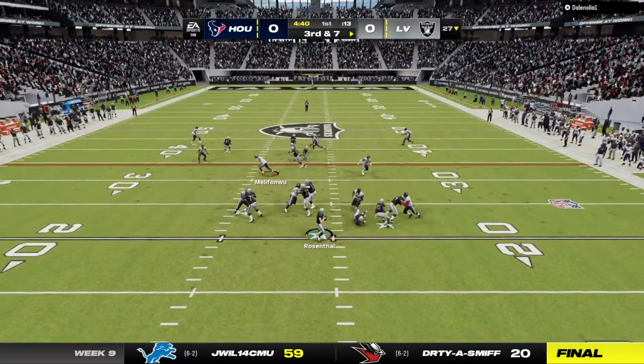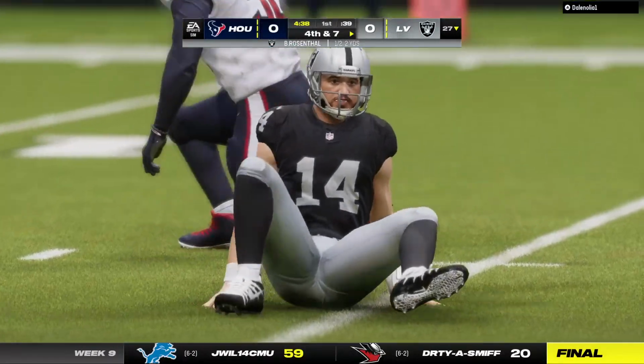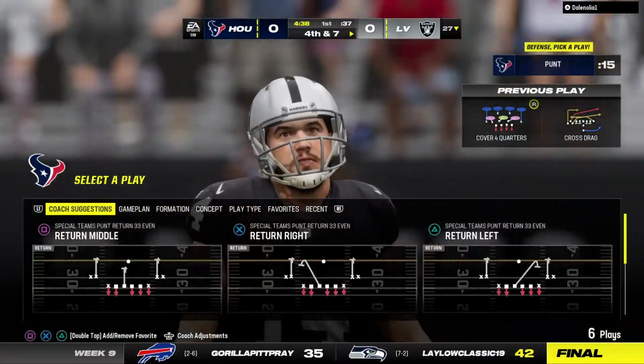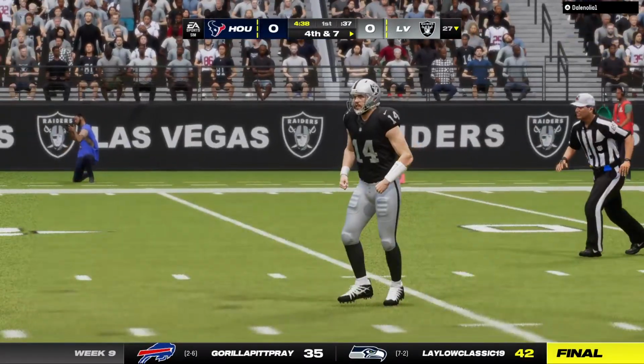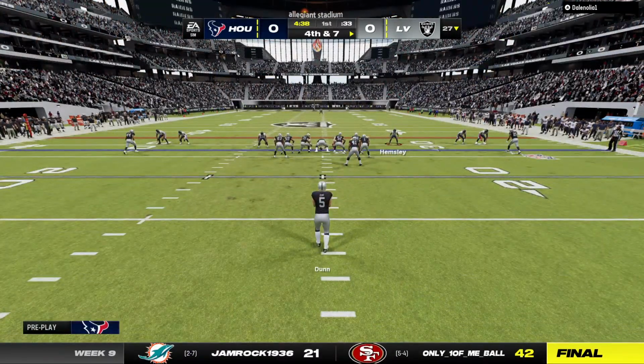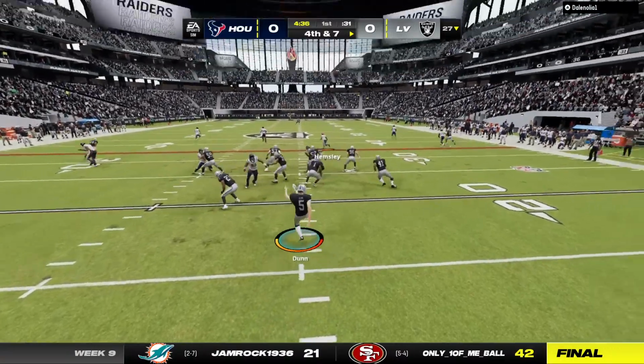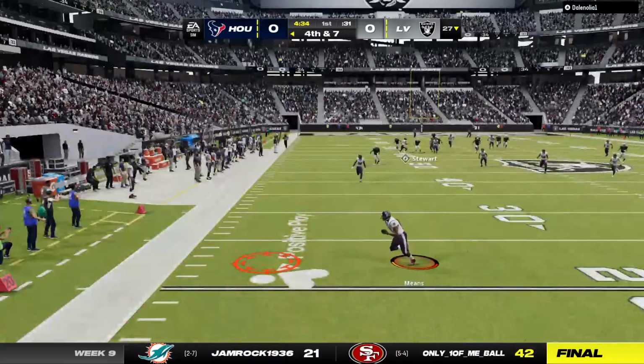On 3rd down, Rosenthal. Oh, he had him. He was open, but he couldn't get it to him. It's incomplete. That was their first 3rd down try of the game, and clearly something was off in the execution of that play. Good news, they've got a whole game left to clean that up and start clicking on those key 3rd down throws.